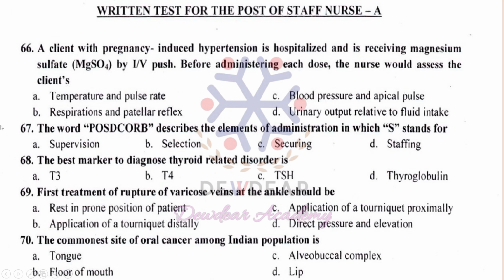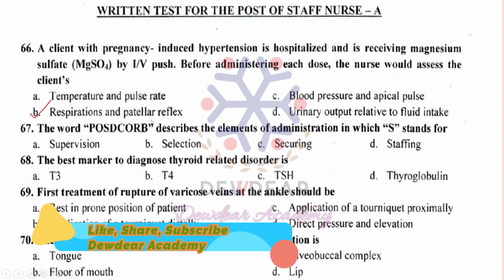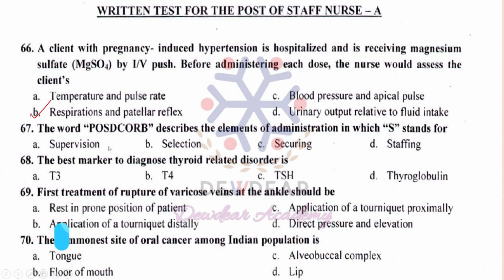So the answer here: in case of a patient receiving magnesium sulfate, it is important to note the respirations and patellar reflex. So option B is the correct answer. In case of pregnancy-induced hypertension, if the mother is receiving magnesium sulfate by IV push, it is important to note the respirations and patellar reflex. So option B is the correct answer here.